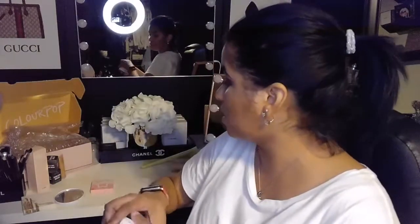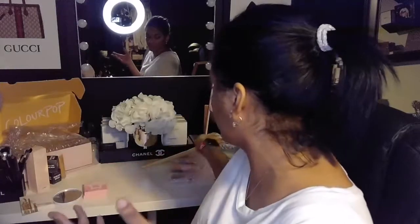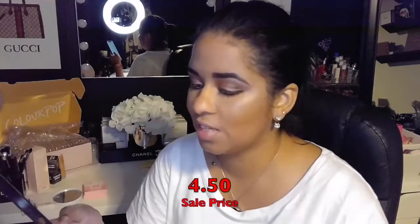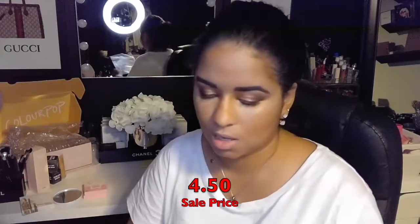I think these are all a very sheer wash, which is good for me because that's what I wanted. But that's also the reason I decided to get a bunch of different ones, because sometimes I'm going to want sheer, sometimes I'm going to want pow. Like today, I want sheer, I want glowy because of the way the look is. But on a regular basis, I may not feel that way. So you just got to go with whatever you need at that time. Those both retail for $9 and I got them for $4.50 at this sale.